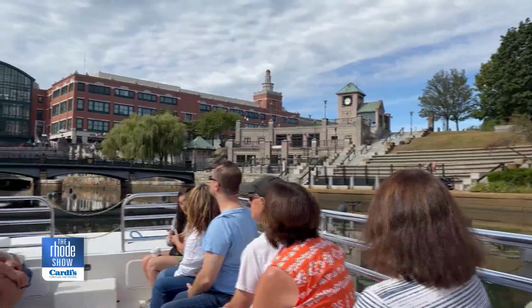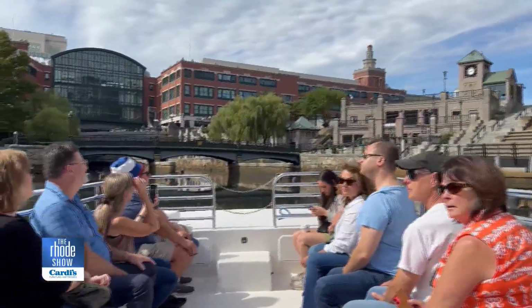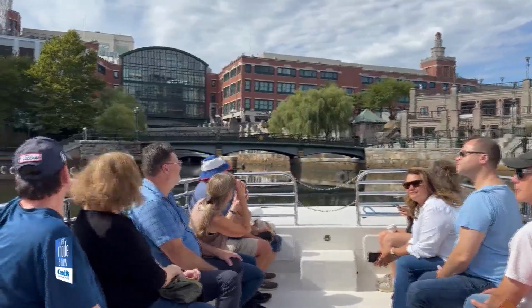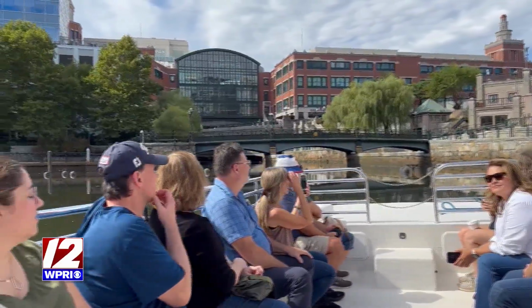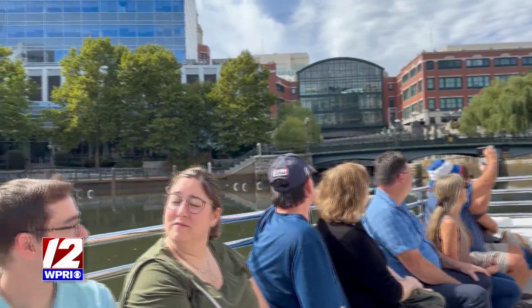When they built and designed this space, they made it round here like this for a very specific reason. They're paying homage here to the original Salt Cove, which was the centerpiece of downtown Providence.